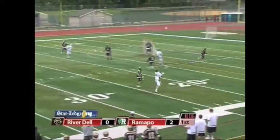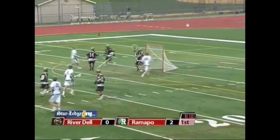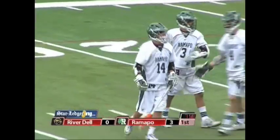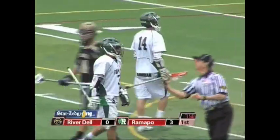Number 15 man, so Harker, Zachariah, Jordan, the second midfield line in right now. Here's Karsian on attack, swoops around, fires in the side, and scores his second in a row. Kyle Karsian makes it 3-0 Ramapo in a game just over 4 minutes old.